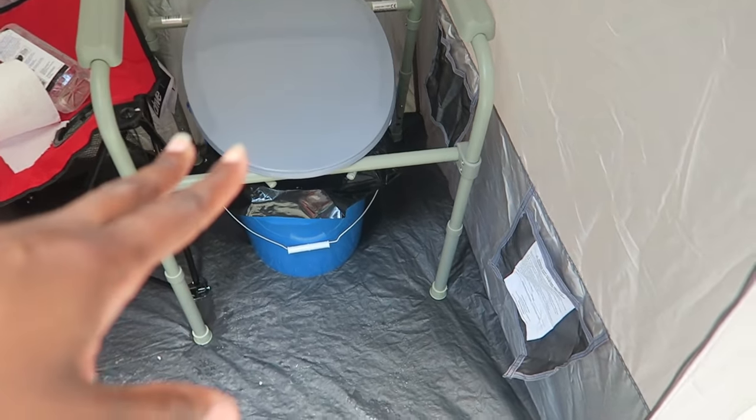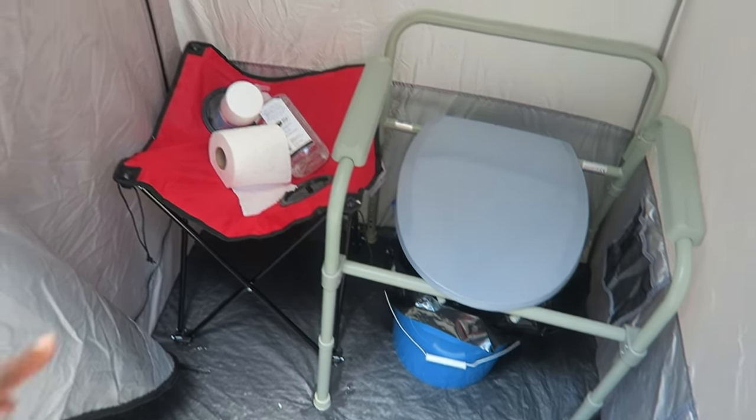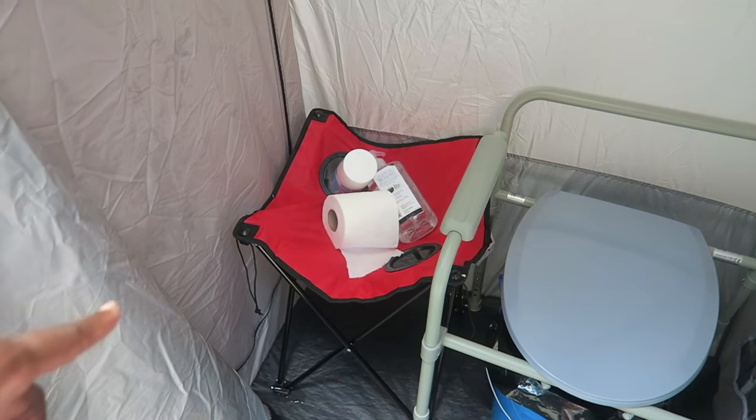So this is our setup. We only use this at night, or if somebody just can't make it to the bathroom. We have our toilet paper, Lysol, and our hand sanitizer. I have fairy lights that I hung with zip ties that go along and help at night when you're using the bathroom. It's the perfect amount of light, okay?